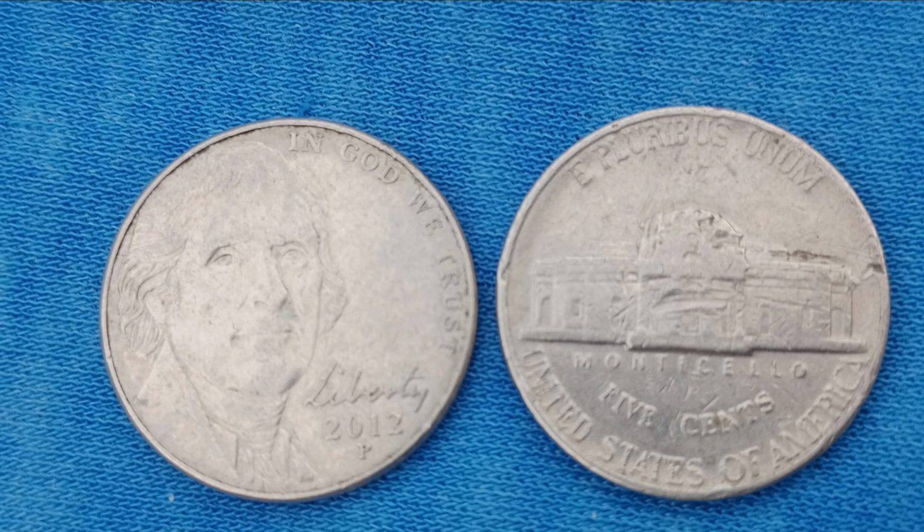The finest example of the 2012 P error nickel was found in near-perfect uncirculated condition, graded MS 68 by a leading certification agency, meaning the coin retained nearly all of its original mint luster and detail. Such a high grade for an error coin is exceedingly rare, especially when combined with major visible striking defects. Collectors often say that condition plus rarity equals astronomical value, and this coin embodies that formula perfectly.